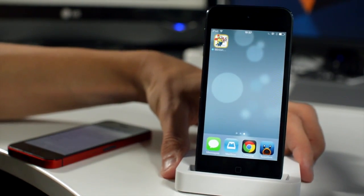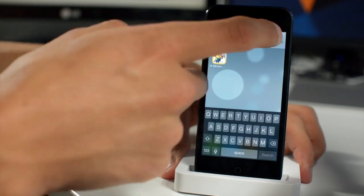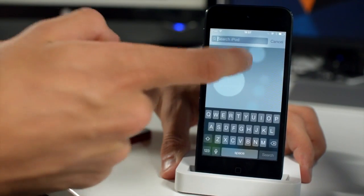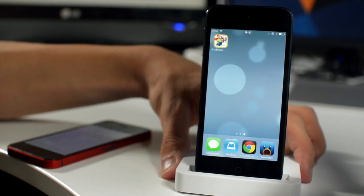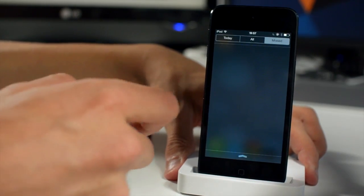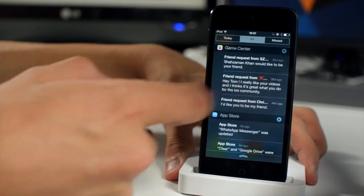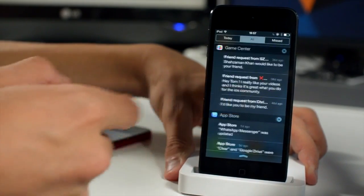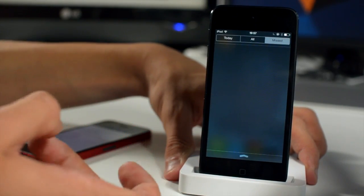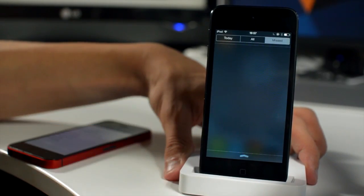Next up, we have some Spotlight changes. If we just swipe down here, you can see that you have a cancel button next to the Spotlight search. You can actually cancel it like that. Before, you had to just tap, but that's a very small change. You can also swipe through pages on your notification center. Before, you had to actually tap the tabs, but now you can just swipe through the pages. To be honest, this is what the substance of the changes are in iOS 7 Beta 4, because there are going to be lots of small additions like this.